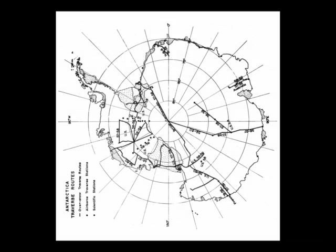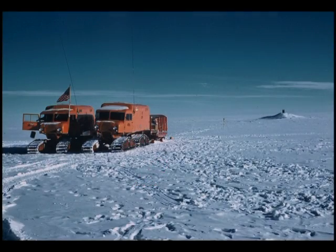Well, here, this is Antarctica with the Greenwich Meridian up, as you're probably accustomed to seeing it. And the traverse route again now is down here in Little America, out to Byrd Station. So we collect our vehicles at Little America. They were on the ship with us.